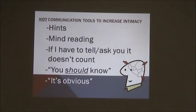And be very careful about that word should. You should know, or it's obvious. It's obvious it's my birthday. It's obvious that you should know. Not good communication skills there. So just remember those things.